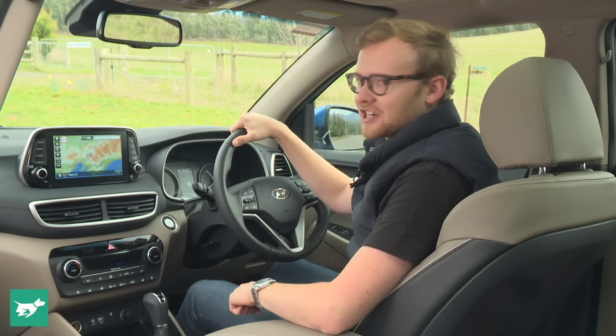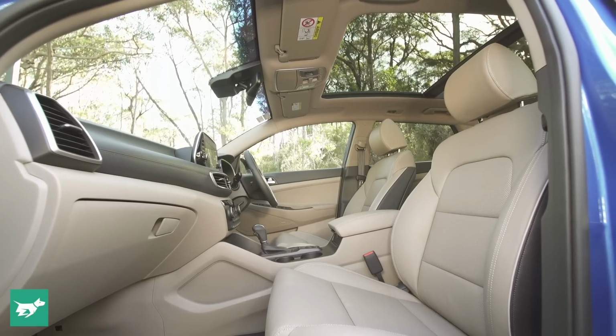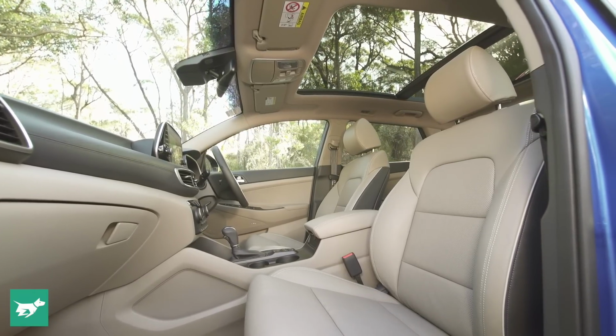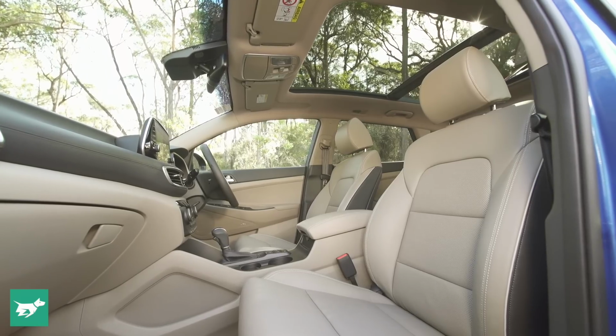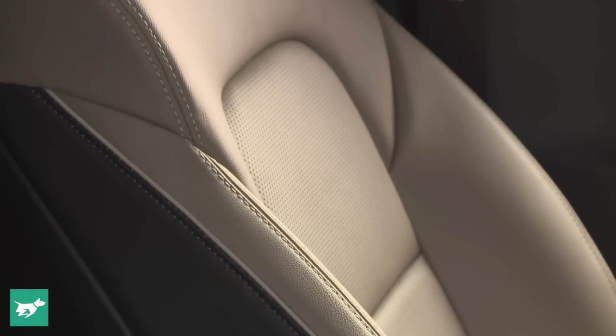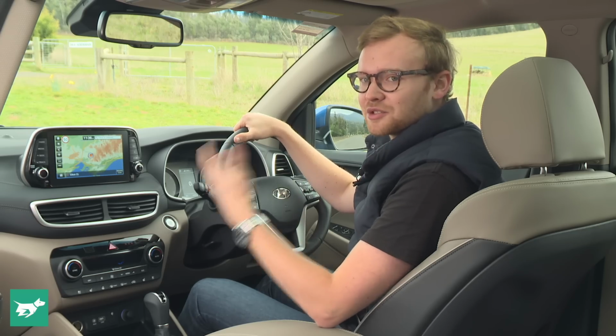The seats are unchanged, but they're really comfortable. The ActiveX, Elite, and Highlander all get leather in a choice of black or this beige, which I think makes the cabin a bit lighter and nicer. The driving position is quite high. If you're looking for an SUV that makes you feel like you are sitting well and truly above the traffic, the Tucson's good for that.